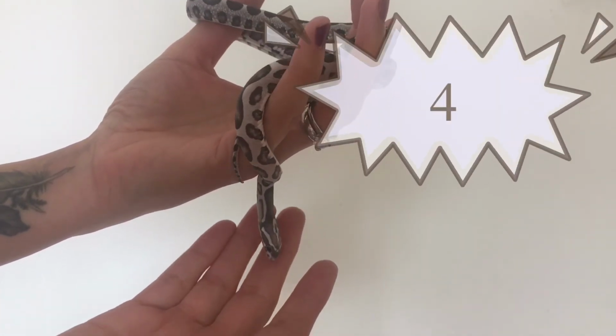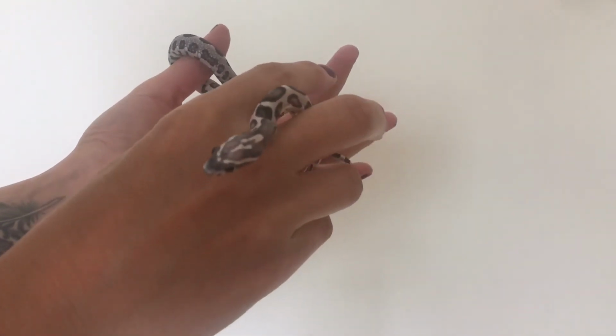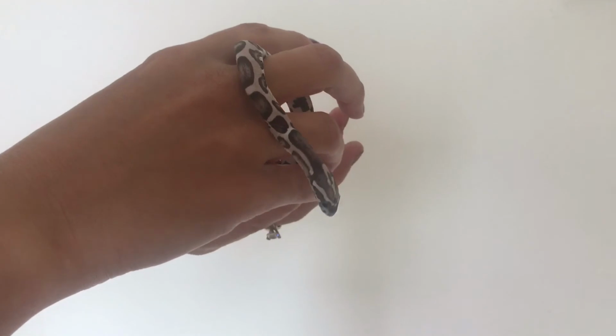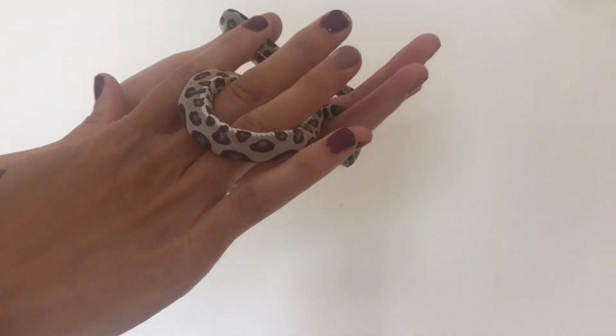Number 4, they don't really like to be handled every day, 5 times a day. They're not like a dog or a cat, and you can't handle them when they shed or after they're fed. So if you want a pet that you can just grab anytime you like, again, a snake's probably not the best for you, even a corn snake.